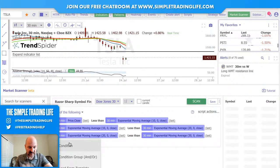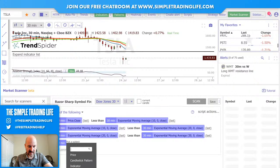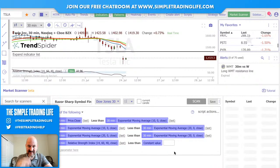And then what I also like to do is add the 30-minute RSI. And I want to see it, you can make it anything you want. I typically go with 40 because that's the bottom. That tells us it's strong momentum. But you could make it 42 or 45 or whatever, because maybe you're going to catch it as it's trending down. But I usually start with 40.